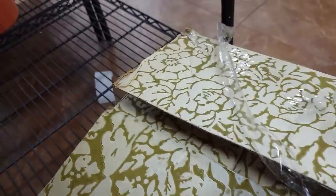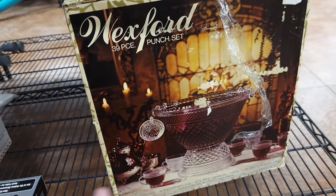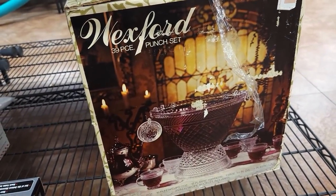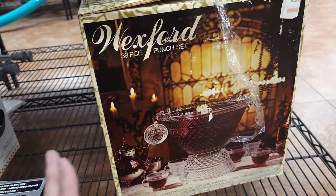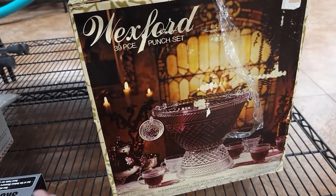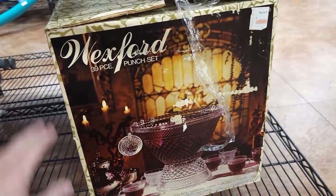I'm gonna look and see what this might be going for. Oh, it pains me so much to have to leave this behind. It truly does. It's all there. It's all in its original box. But it just doesn't sell for enough to make this worthwhile to spend $20 on it. That's what they're asking. They're asking 20.